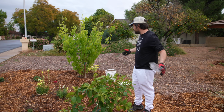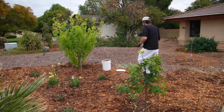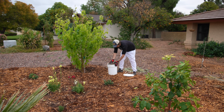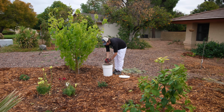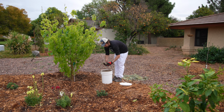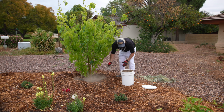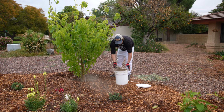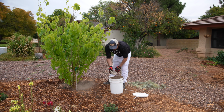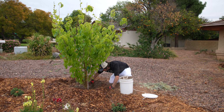This entire system that I'm designing here is a living system underneath. So I'm fertilizing these trees with this organic fertilizer, and this is made up of a bunch of really awesome things like guanos, and there's even some lava rock in here that helps with percolation. And so all I'm doing is putting a different amount per tree based on the size of the tree down right at the base here, and then just spreading it into the soil.